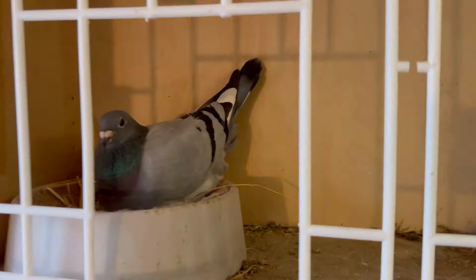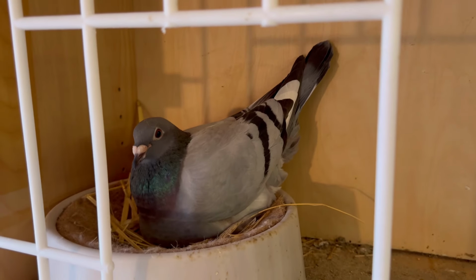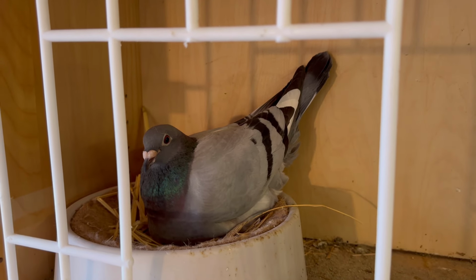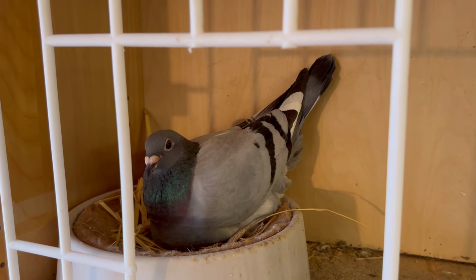The mother is the blue bar here with white flights, and she just laid her second round. So I have to candle these in two or three more days. She laid the second egg yesterday.